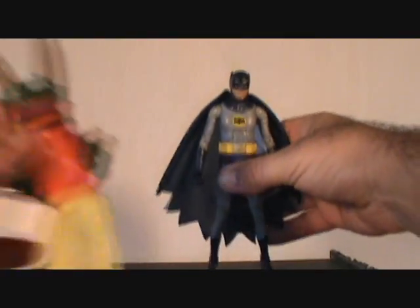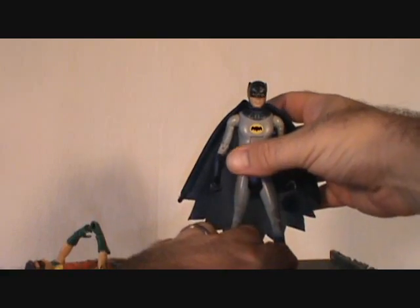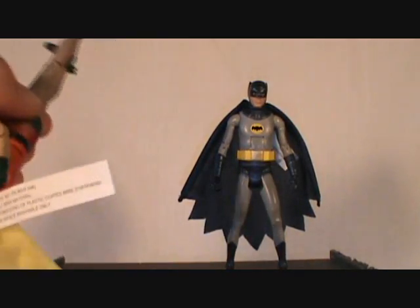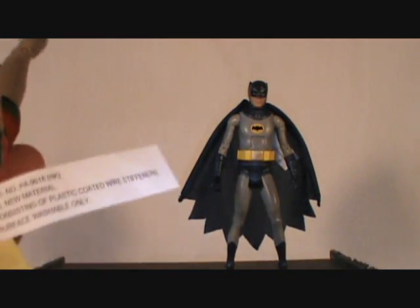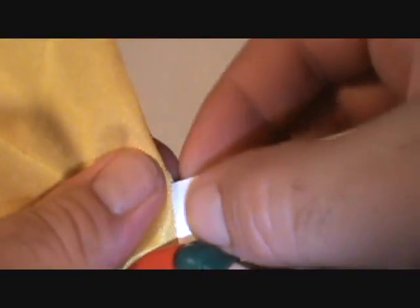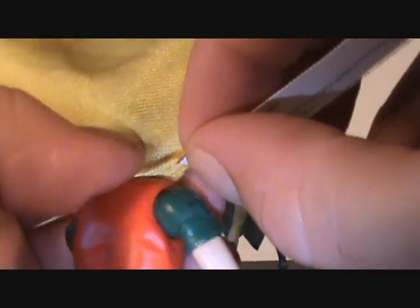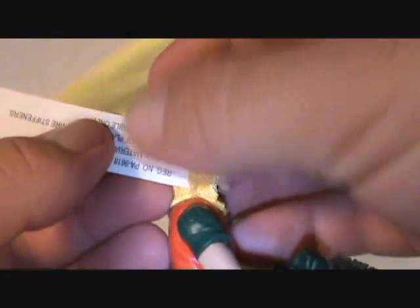We got this nice looking cape as Batman falls over. I'm having a hard time getting Batman to stand. His one ankle joint was very, very stiff, so stiff to the point where I thought I was going to break it. But what this guy is going to do, I would like to think I could pull this out of the stitch. I don't know. So I think what I'm probably going to have to do is cut this out.